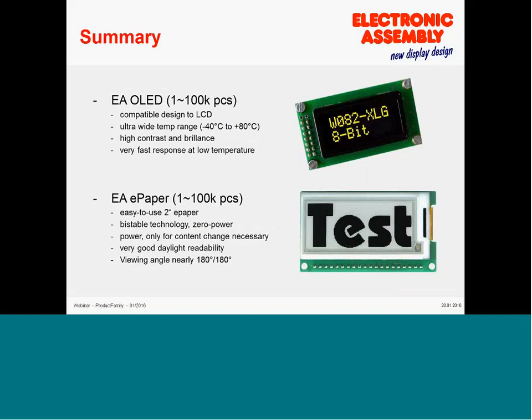At positive temperature, you need to know that the brightness is going down. So the lifetime of the OLED dots is going down when the temperature is going up. So the yellow display color of OLED has a lifetime at 25 degrees of around 100,000 hours. But if you are going up to plus 80 degrees, it can be only something around 5,000 or 10,000 hours.